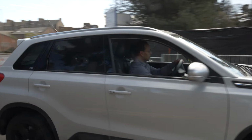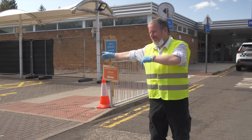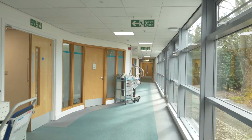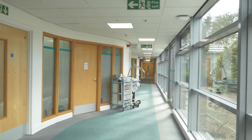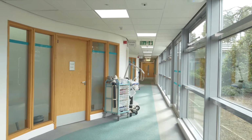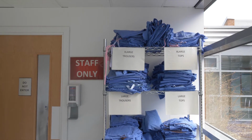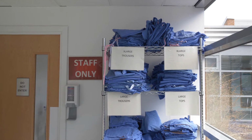Patients are greeted by a marshal at the entrance to King's Cross, where they are checked in and guided to the appropriate waiting area. Each pathway has its own pharmacy, changing facilities and staff room. Please familiarise yourself with these when you arrive for your shift. Scrubs are available to wear in each area.